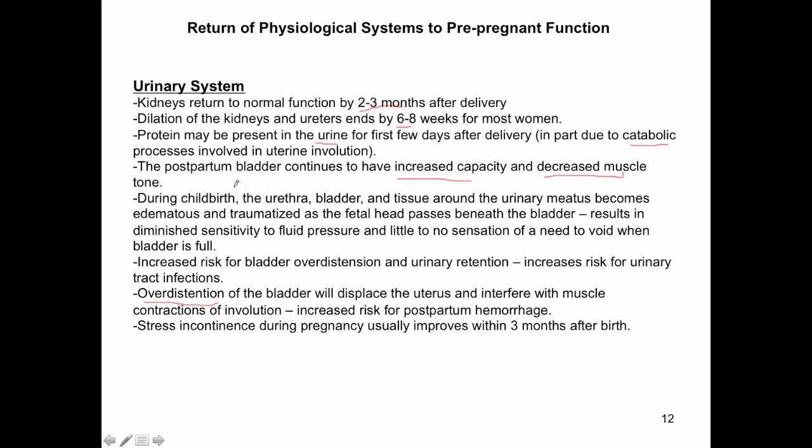And now again, considering everything I just said about the risk of urinary stasis and infection, remember someone who has been catheterized during labor and delivery, whether because of an epidural or because of a cesarean section. This is going to cause the decreased muscle tone of the bladder to be worse, and it's going to further increase the risk for urinary stasis and infection.